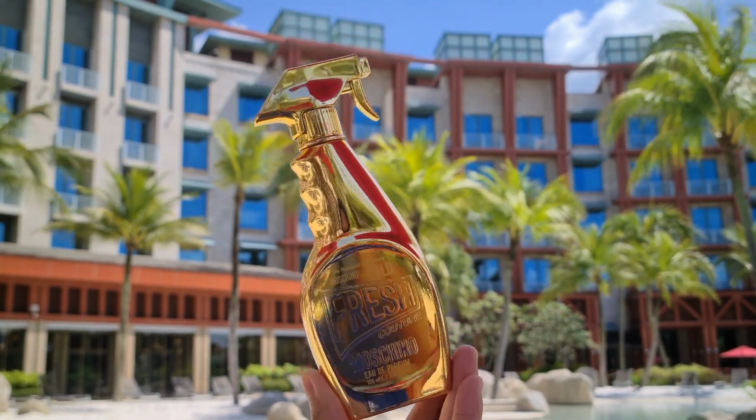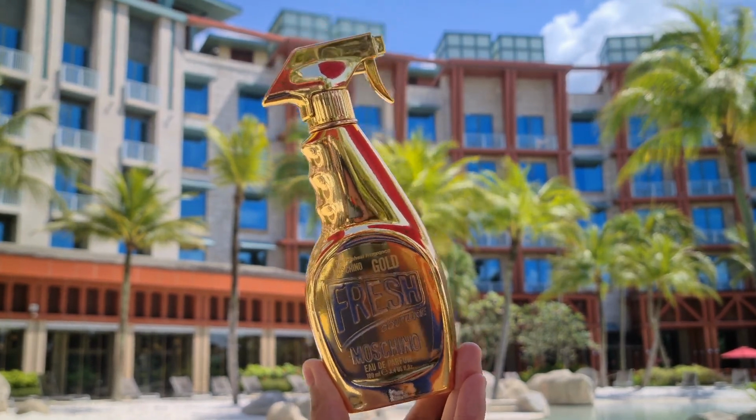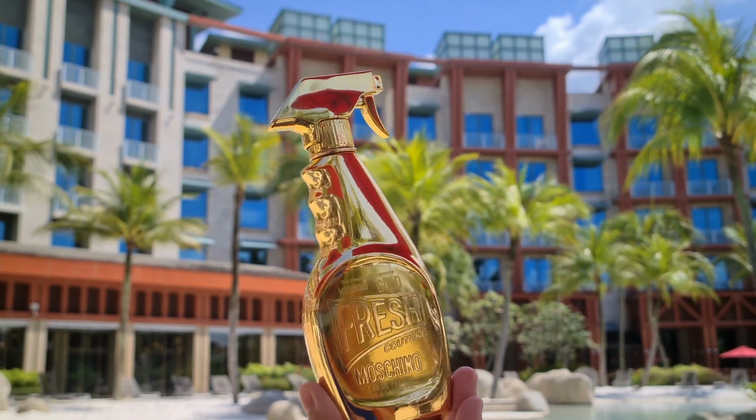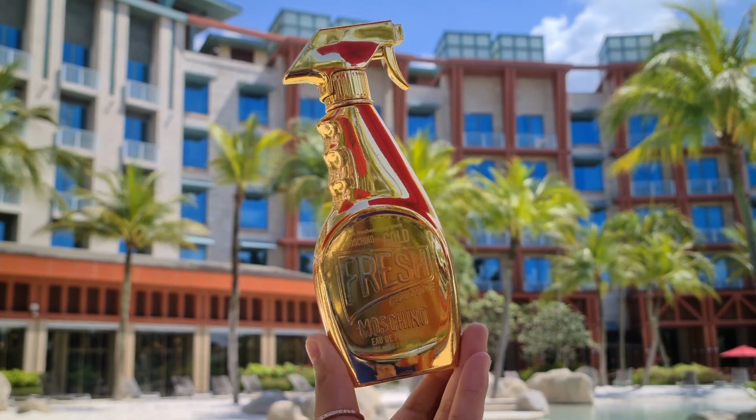And surprisingly, this lasts long. Like I used it last night on my skin and I can even smell it in the morning. So that's a plus, given that this is not an expensive perfume. So that's Moschino Gold Fresh Couture.